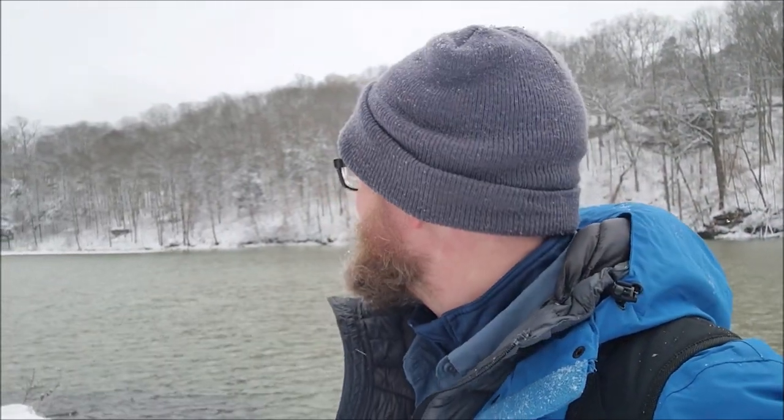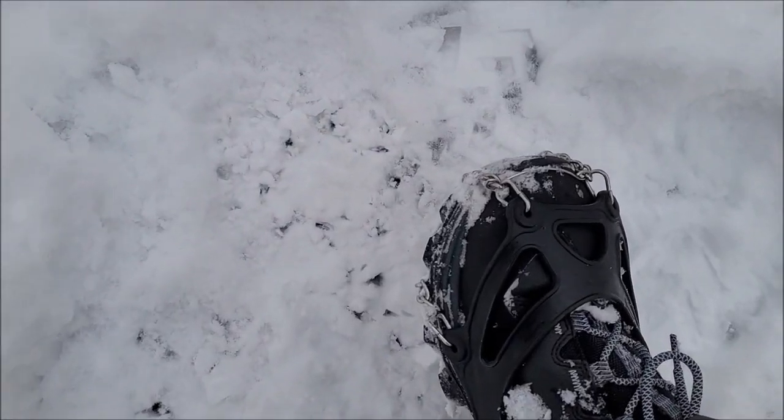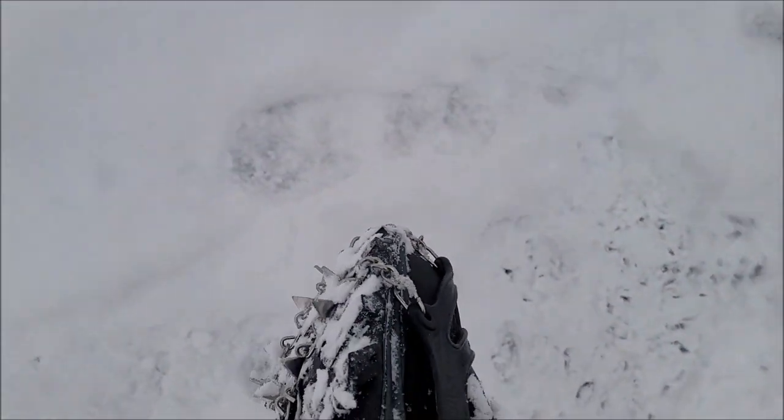Wow, this place does not disappoint. Oh man, check out all those rock features across the lake there. Oh, so beautiful. I don't even know what to say. I do know. I think I'm gonna don those micro spikes soon because I'm sliding everywhere. Oh man. All right, micro spikes donned. Oh, feel better already.